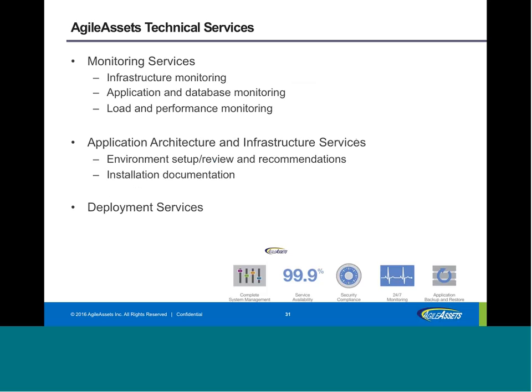In addition, we do offer a monitoring service to our customers who have decided to use on-premises deployment. This is based on infrastructure monitoring, application and database monitoring, and load and performance monitoring. We use products such as Nagios, Zabbix, or any other application that the customer will already have deployed as part of the internal IT organization.